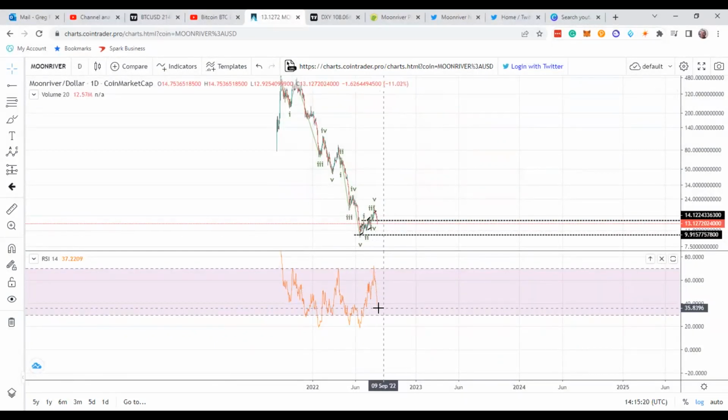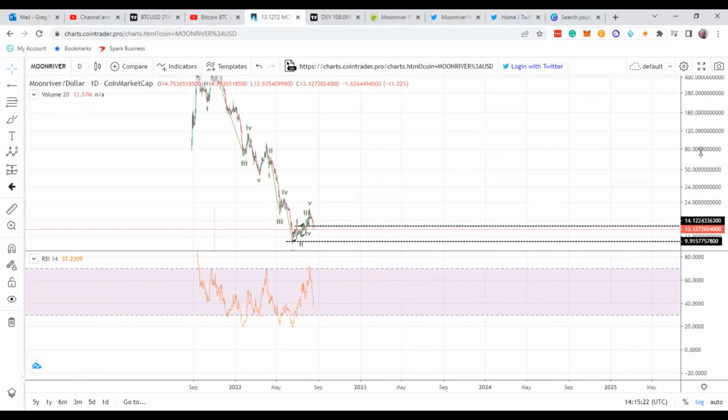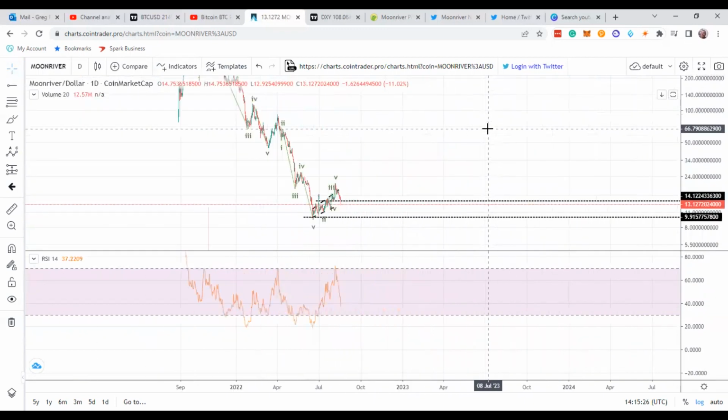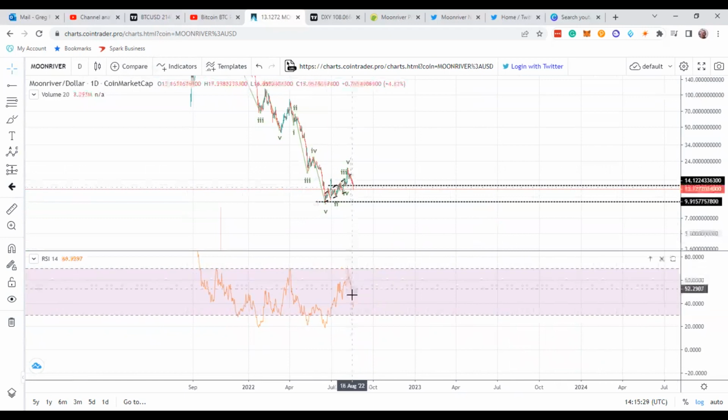Let it correct. This is a good sign though. This is right here. You see it's dumping right now. There, that area, this RSI is coming down nice and deep. That's technically, from a momentum point of view, a bullish signal because it's resetting itself. It's resetting itself in this RSI, coming real deep again. For what reason? So we come back down here to go up again.